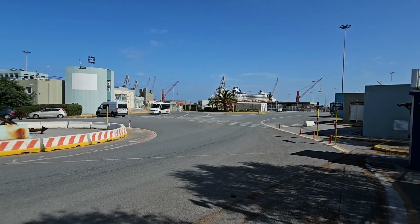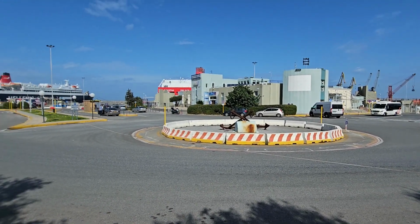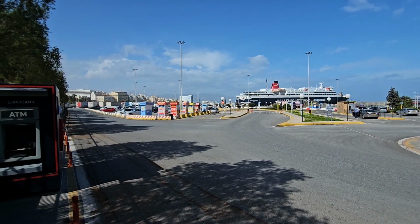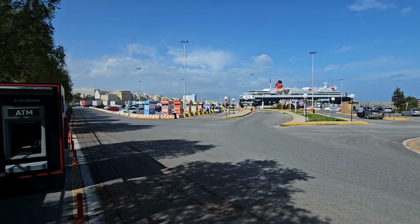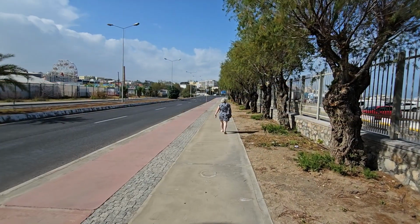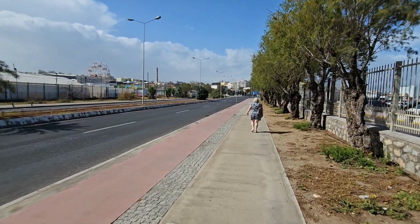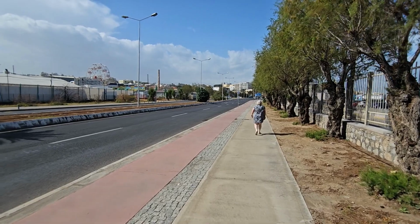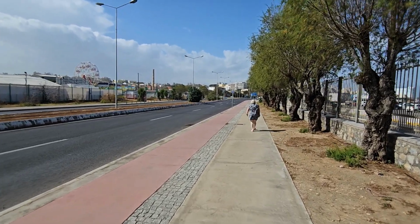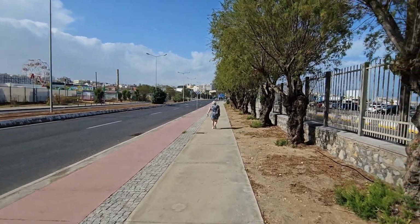So bear in mind, if you want to come here and do a hop on hop off bus tour, come to the port gate, and therein you will find the ticket offices for the variety of companies that are running tours around Heraklion. Hope that helps. And so we've elected to take a bit of a walk off out of the port. There is one bus service running, but we would be the only customers on the bus. Runs every hour, and it's about 15 euros.